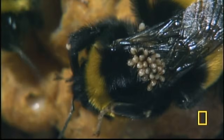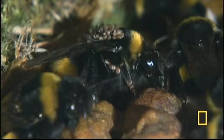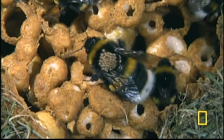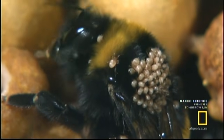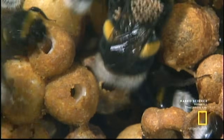When mites breed en masse, they damage the brood. Many bees are left crippled and incapable of flight. It's an ugly sight when the mites fix themselves to the neck of the bumblebee and start to suck. Bumblebees can't get rid of these parasites.